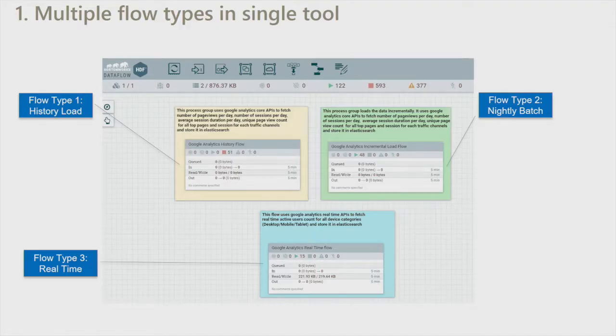Number one reason: if you see, this is actually a process group within Nifi. And a process group is a collection of processors, right? You see there are 3 of them. One is a historic load, the other one is a batch load, and the third one is real time, right? And it's basically the same flow, but we just want to show the 3 scenarios.